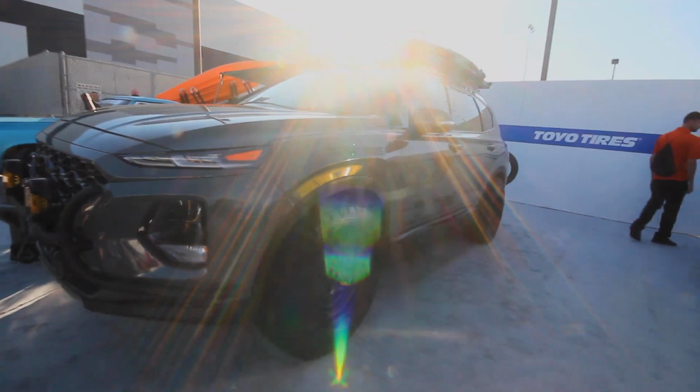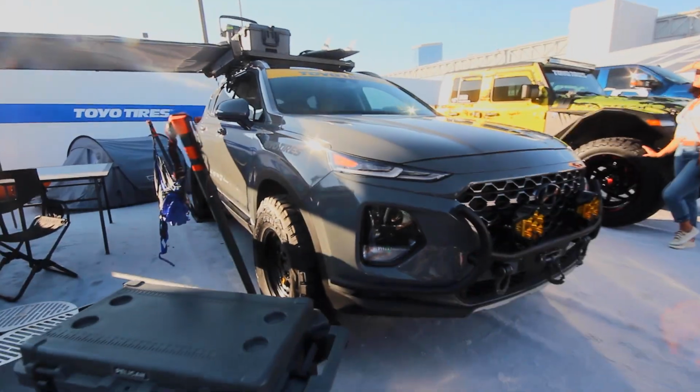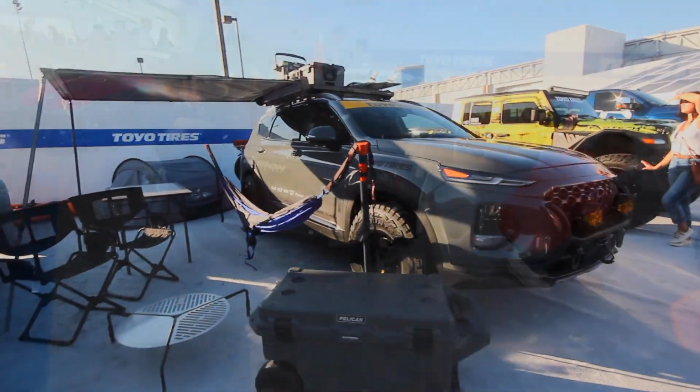This thing, I walked by it twice, man. I didn't realize it was a Hyundai. Look at that. That is a nice setup.